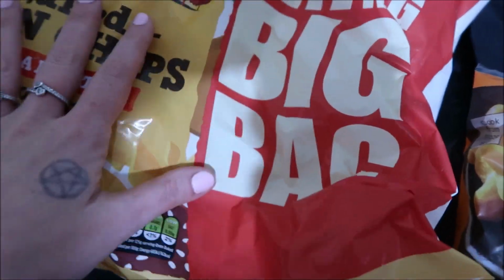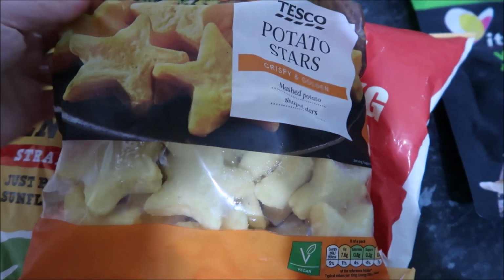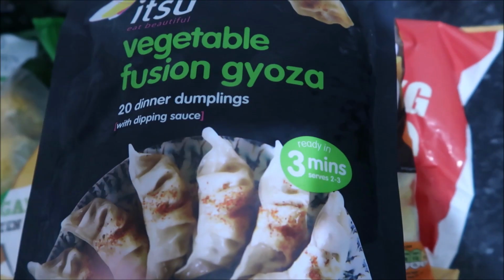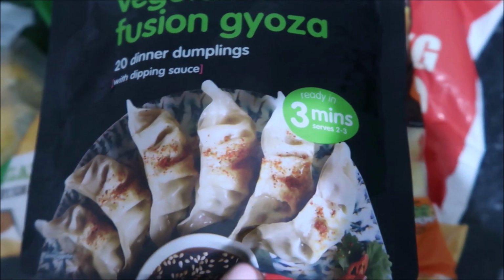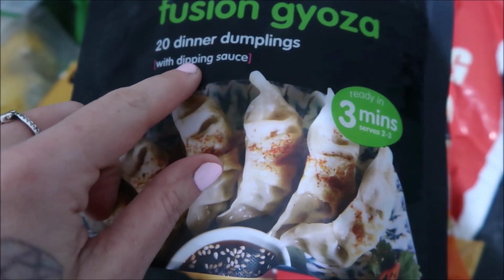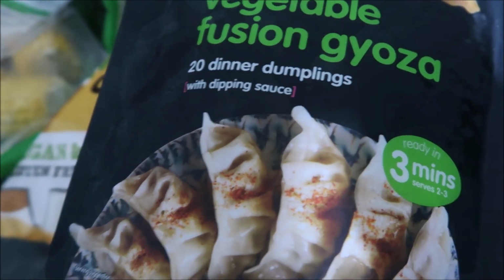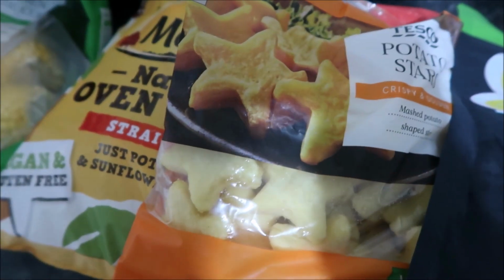These are just handy to have in the freezer. And then some potato stars and gyoza. Oh my god, I cannot wait to have some of this. Got the dipping sauce as well. And I miss Wagamama's so much. I cannot wait to get there.